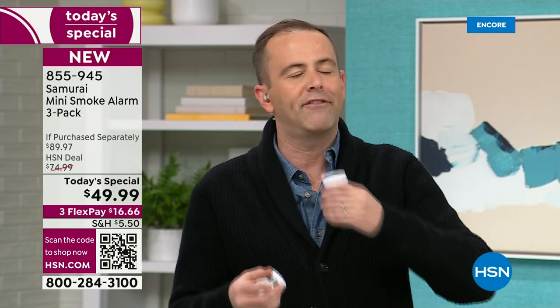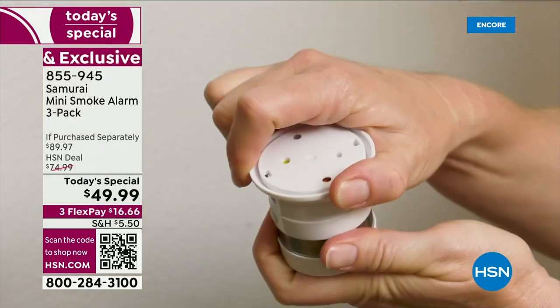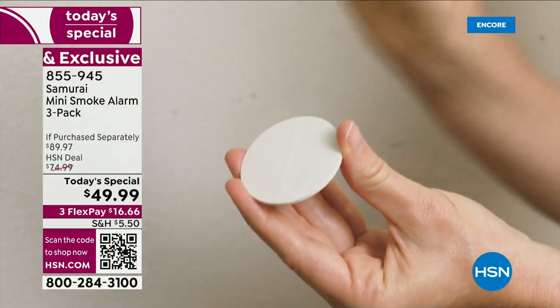What I love about this is that so many times I'll buy something and it gets delivered and it'll sit in the box and I'll think, oh geez, I'm gonna have to install this. I gotta maybe ask somebody to come on in and help. What Samurai do is make it so easy. They include this 3M disc that allows you, after you pulled the tab, that's gonna activate the 10-year battery. Nobody does that I've seen.